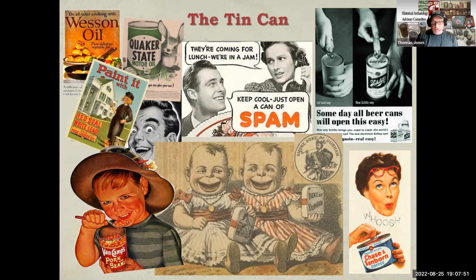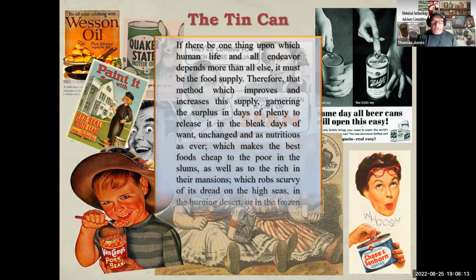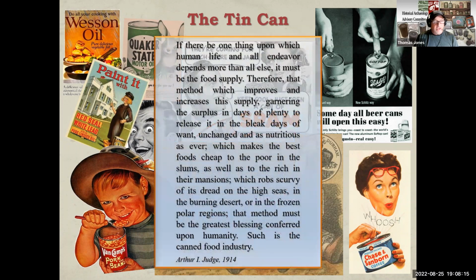Technological advancements and developments in the mid to late 19th century, coupled with demand for canned foods and other goods, dramatically increased the production of cans. Annual production in 1914 was estimated at 3 billion cans. Arthur Judge, editor of the Canning Trade magazine, observed in 1914, "If there be one thing which human life and all endeavor depends more than all else, it must be the food supply.